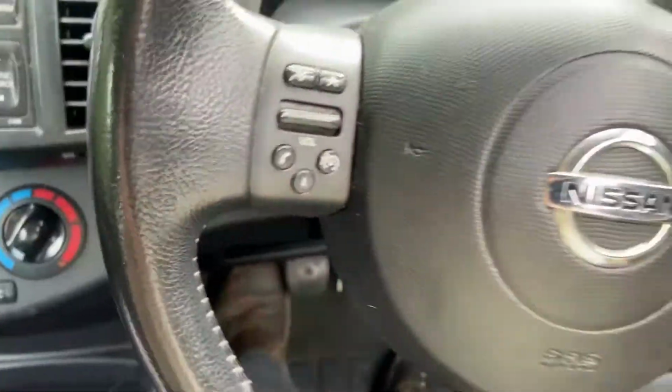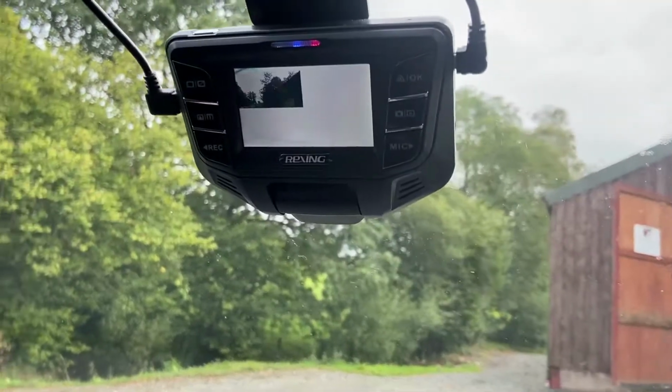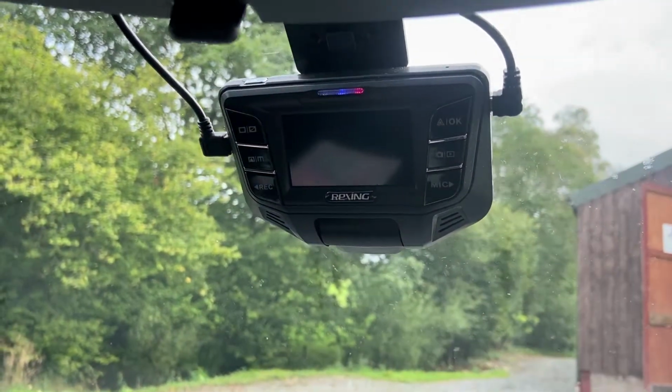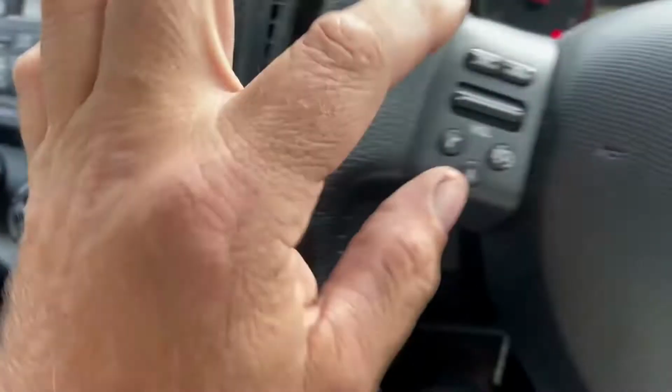Now then, I've got something a bit unusual in this one. Look at that. Front and rear dash cam. Right, I'll just show you this before I turn it off.